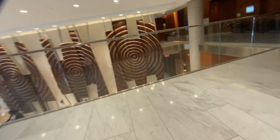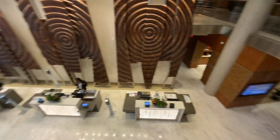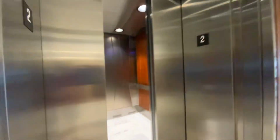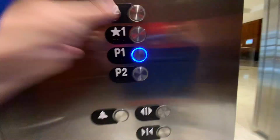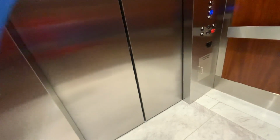Oh, we get to check out this cool view from up here. That is cool. That is an incredibly cool view. Now let's go down to P1. Let's go down to P1 for parking. Hit it. Now we're going down to a basement. Now we're going down. Right. We arrived at the basement.